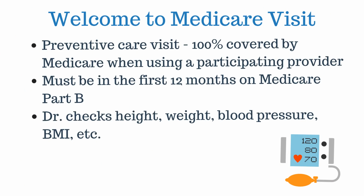For example, let's look at the Welcome to Medicare visit. This is a doctor visit that you can schedule within your first 12 months of being on Medicare. If coded correctly, this visit is 100% covered by Medicare Part B. However, if the medical coder doesn't use the right code for the visit, Medicare may not cover it correctly since the translation of the service provided was incorrect.